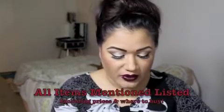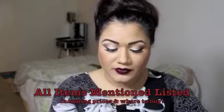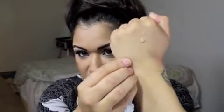Next product that I have is my Armani, what is this called? Armani Lasting Silk UV Foundation. And the color that I am in is number 7. So it comes with the pump, which I love, liquid foundations that come with a pump. And it actually comes out really nice. You can kind of gauge. So this is how it is. It's not too runny, which is nice.